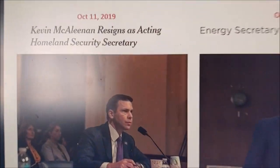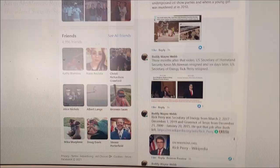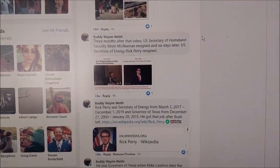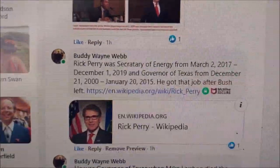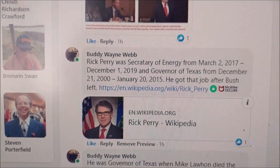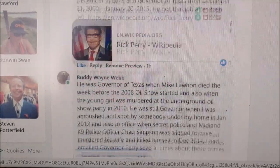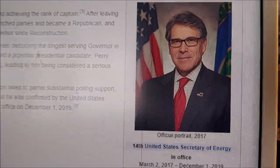And I believe he was a commissioner for Border Patrol before he came over here, which is interesting because, you know, the question's been asked if this is connected to illegal immigration and smuggling from the border. Okay, so here's our next one. Rick Perry was Secretary of Energy from March 2nd, 2017, to December 1st, 2019, and Governor of Texas from December 21st, 2000 to January 20th, 2015. He got that job after Bush left. Okay, so here's Rick Perry. Okay, this is just Wikipedia. I'm just showing you there.